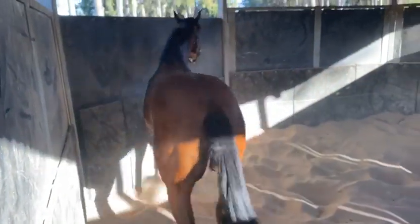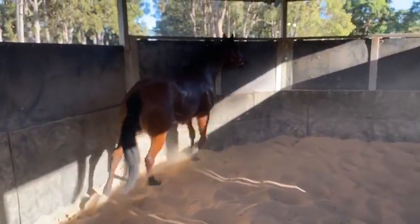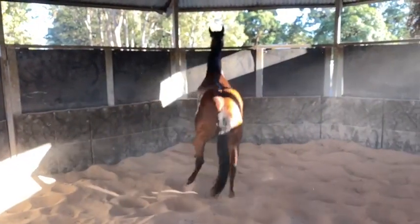Get out of there. Yep, she's not going to roll today, but anyway, we'll get back in tomorrow, but look at her, she looks great. Classy filly.